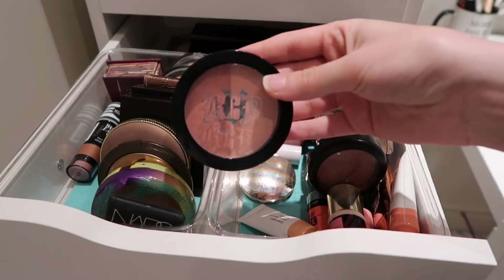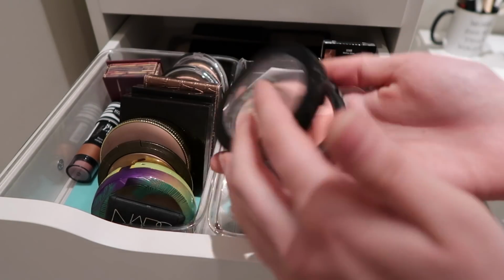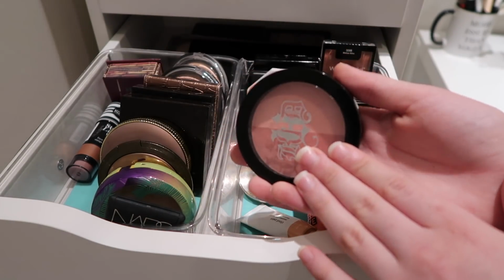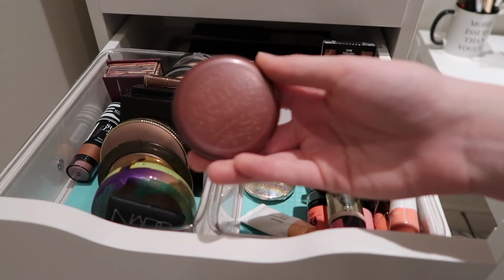Here's a blush from Kat Von D. I do use this off camera, to be completely honest, but I know I can't get my money back or anything, but I am going to be just giving it away because I want to start using products that, you know, you guys can get.